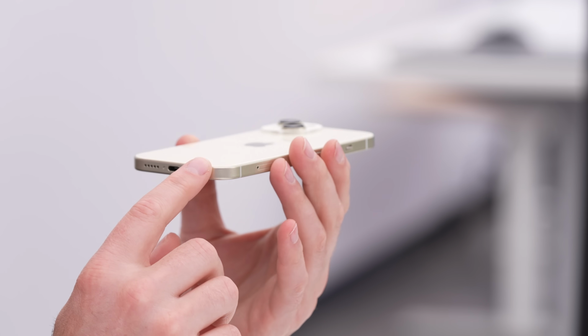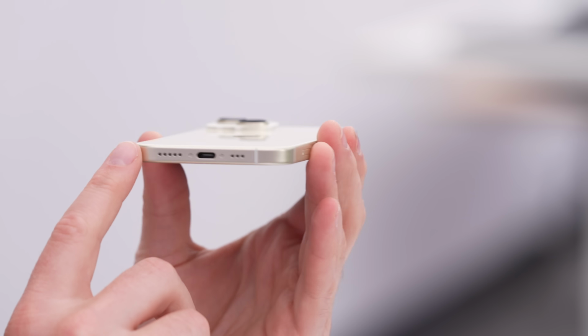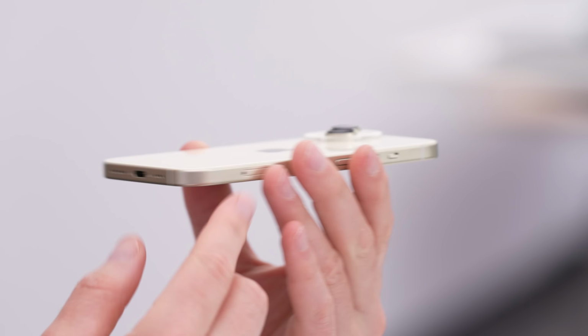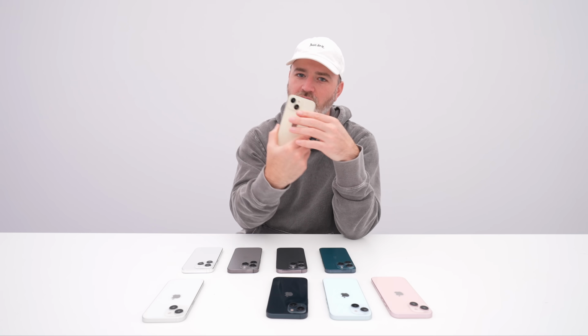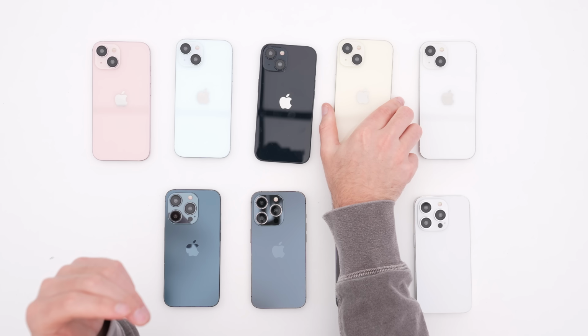Maybe it's the combination of the gold and yellow. Maybe if it could have been a flatter surface on the frame. But of course, these are the material choices, so that's unlikely. Let me know in the comments if you would go for that yellow.